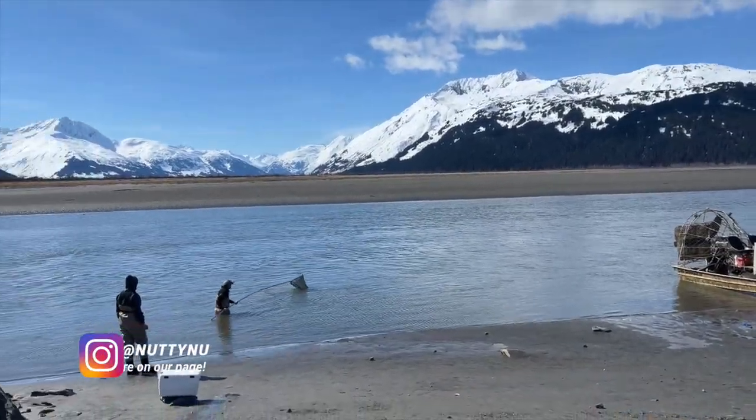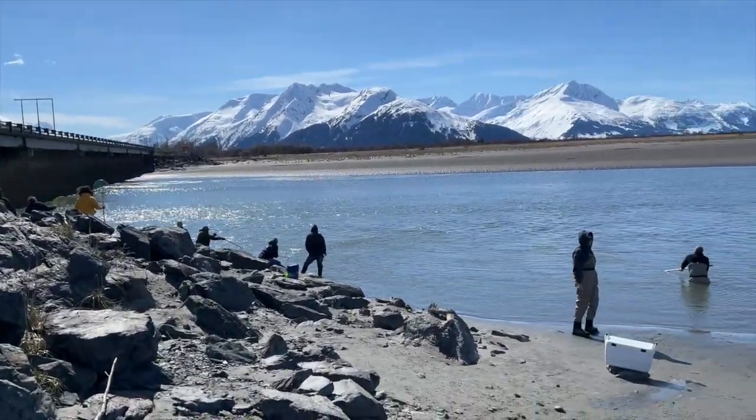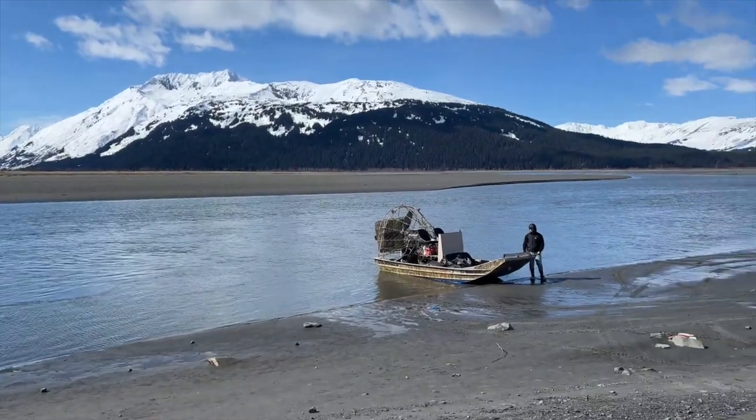This is my one time. I only come out here one time, get all the fish that I need, and that's pretty much it. But beautiful day, lots of fish, and there's gonna be more fish next week.